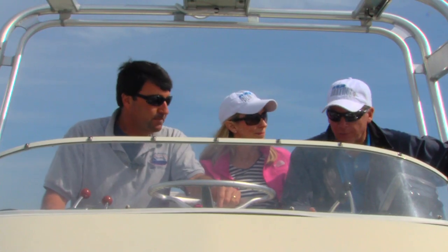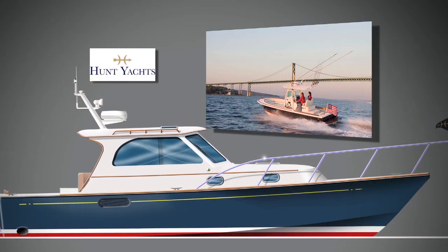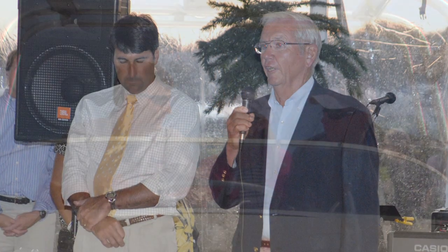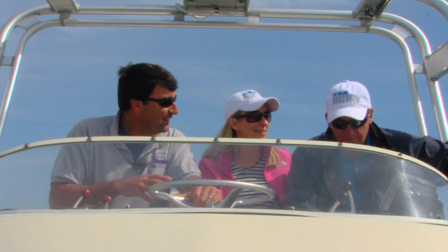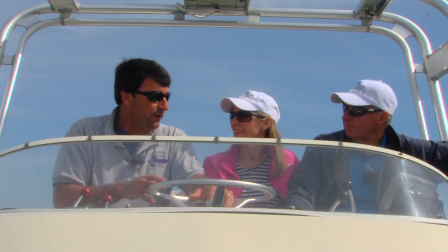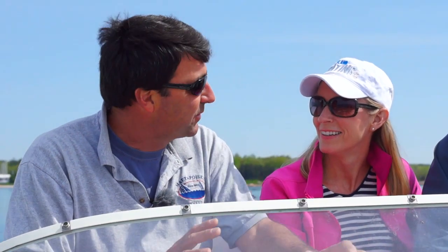Now the boatyard has some history of boat building itself. Weren't the first two Surf Hunters built here? That's correct. At Mattapoisett Boatyard, Art McLean, who's the owner of the yard, built the first two Surf Hunters out of marine plywood. Ray Hunt came down. It's a great story. Ray Hunt came down and they launched the very first one, and they took it for a ride. He said, nope, turn right around, go back. And Art's like, why, what's the matter? He goes, the lifting strakes are wrong.